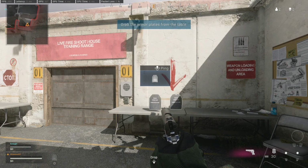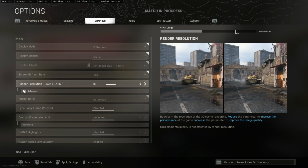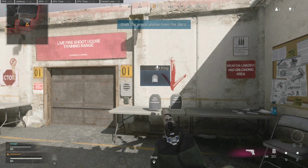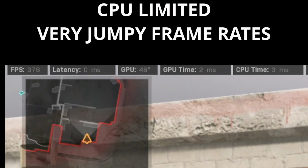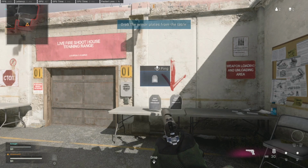You can tell if you're CPU or GPU limited by checking the CPU time and GPU time overlays like we talked about before. If that doesn't work for you, or if those numbers are reporting the same thing, then just check your GPU utilization. If it's in the mid to upper 90s, then you're probably GPU limited. When I changed this to be CPU bound, you could see that the frame rates are just all over the place, there's a huge variance in them, and in this particular scene I'm just standing still, not even moving.